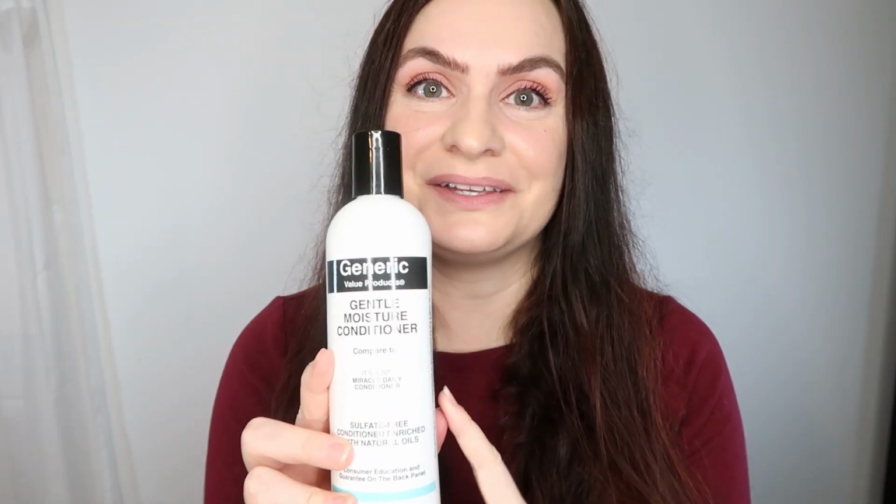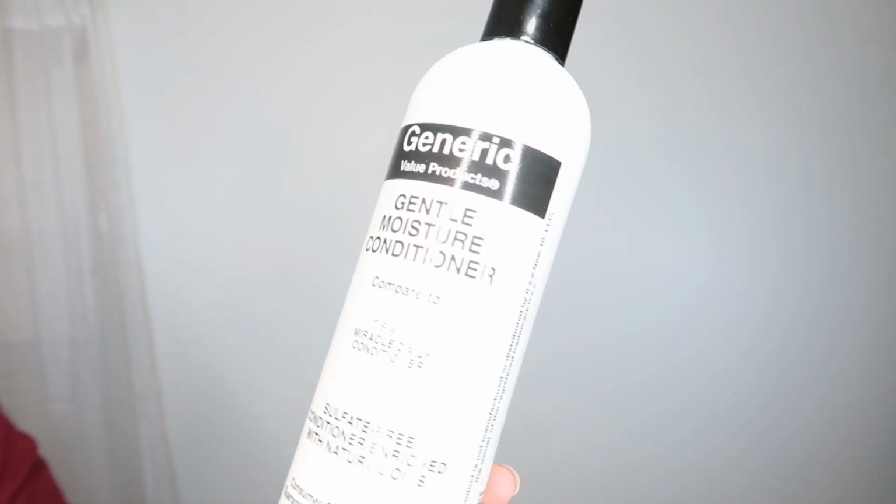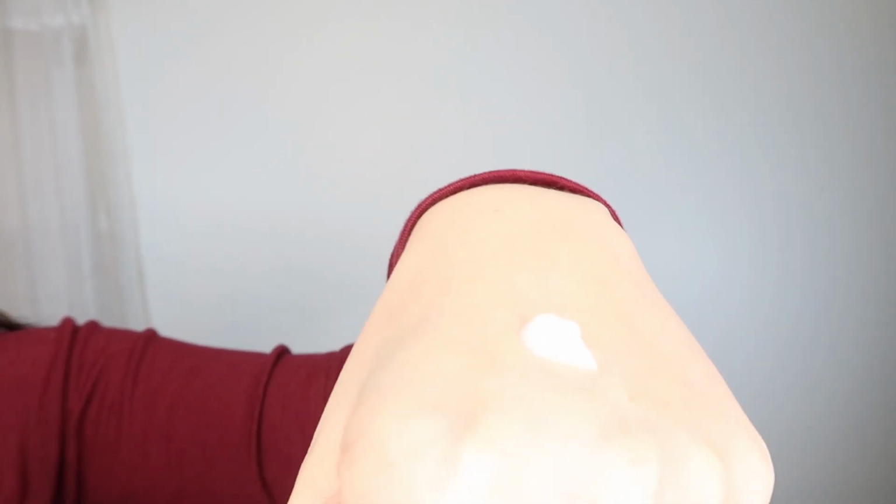They do have the It's a 10 daily conditioner in the generic form and I obviously tried it. I've been using it for about a week now and it's a really gentle moisture conditioner for every day. It's not super thick, it has a thinner consistency and you can definitely feel the difference in your hair because they have sunflower oil as one of the top ingredients, and following that is squalane, which is something I use on my hair and my skin anyway. There are several oils that are already in this product in comparison to the It's a 10.